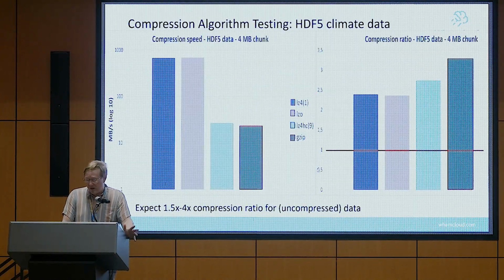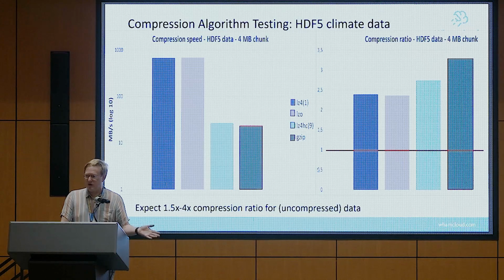And so it's giving us the numbers we would sort of expect. We were testing with an HDF5 climate data set, and it's giving you 2.5 to 3.5 times compression on that data set. In this one, we're looking at gzip. It's quite a bit slower than LZ4, but there's lots of options for compressibility versus speed.